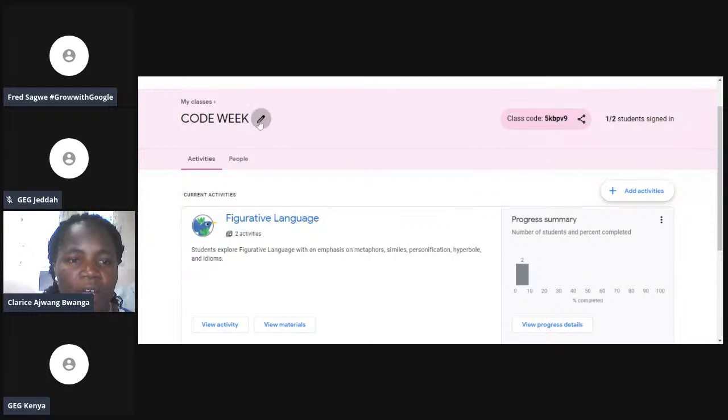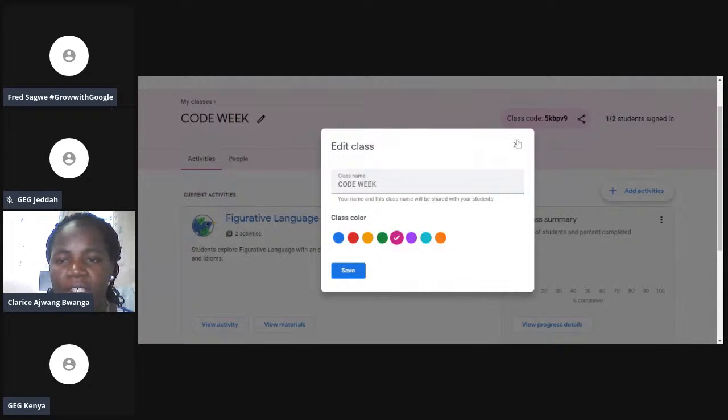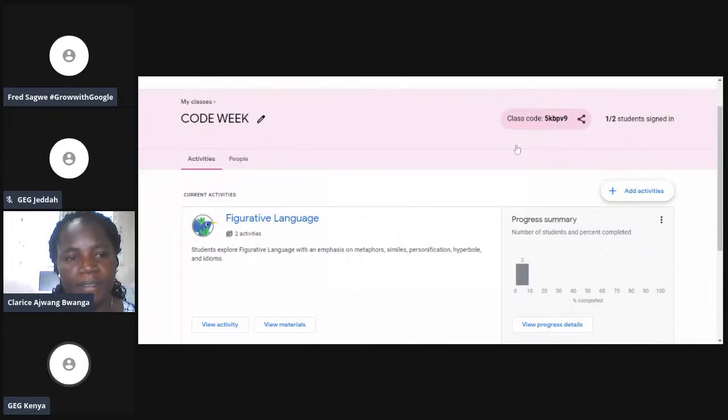Yes? Please repeat the code. Oh, the code. Okay, the code is 5K B P V 9. Sorry, K for Ken, B for Ben, P for purity, V for violet, and 9. So 5, K, B, P, V, then 9.